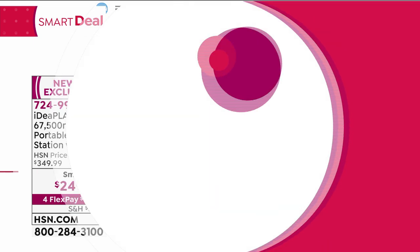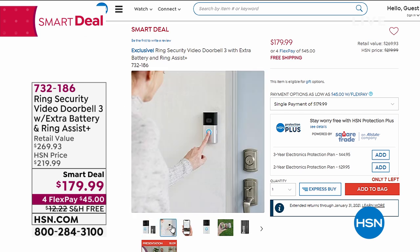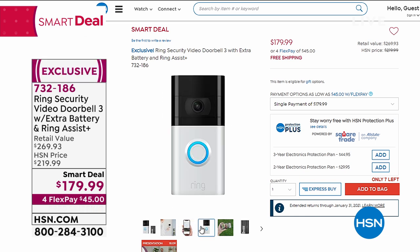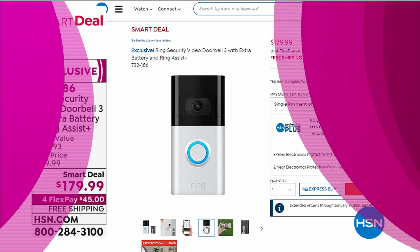And something else that we offer, I'm thinking about sending this to my daughter because she just went back to college and she's in a house. It makes me a little nervous. So I was thinking about the Ring Security Video Doorbell 3. This one is going to come with the extra battery, which she will appreciate, as you will too, because then you never have to have downtime while you're recharging that battery. This also has Ring Assist. $179.99 has been a very popular smart deal for flex payments, free shipping and handling on that. So if you would like that, then absolutely grab it. It is one of the best-selling products, truly one of the most iconic products of our time. Ring has changed the world of home security.